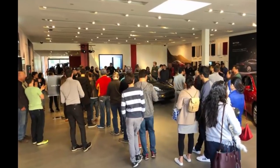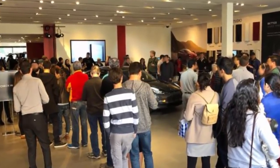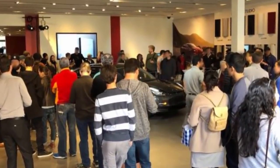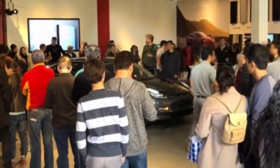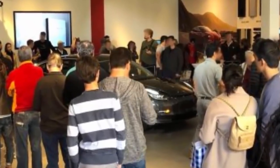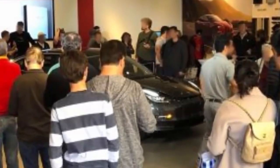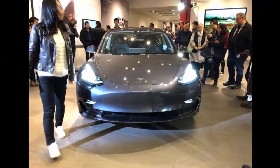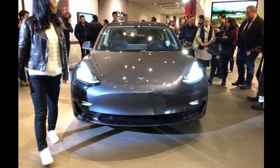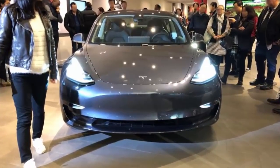The first official Tesla Model 3 display vehicles arrived at 2 of Tesla's retail locations in Los Angeles and Palo Alto. The 2 vehicles are now attracting crowds reminiscent of a new Apple product launch day. Since Friday, Tesla's Stanford Mall in Palo Alto and its Century City Mall in Los Angeles became the company's first 2 retail locations to have a Model 3 on display.